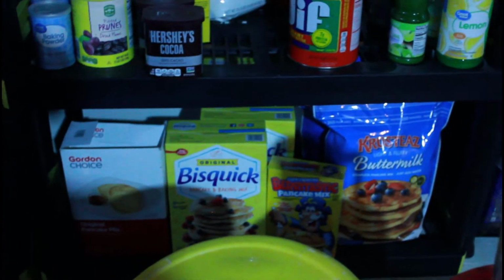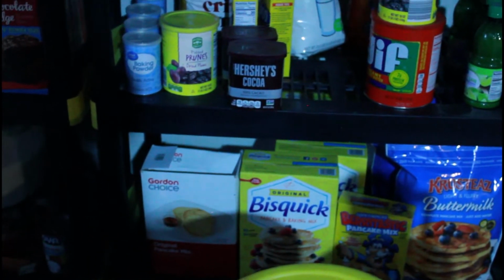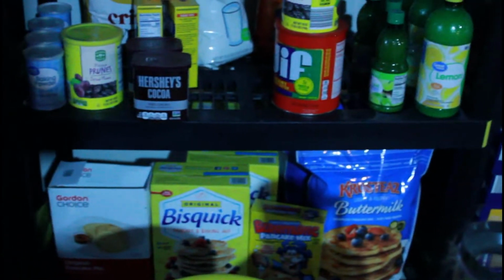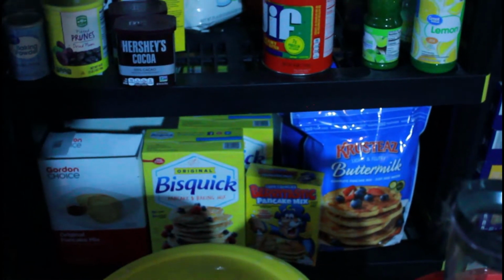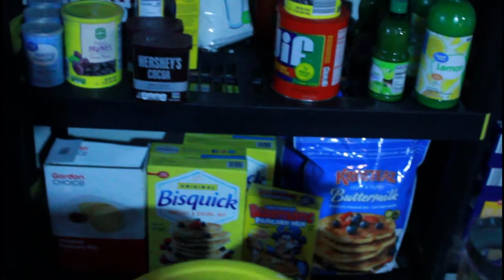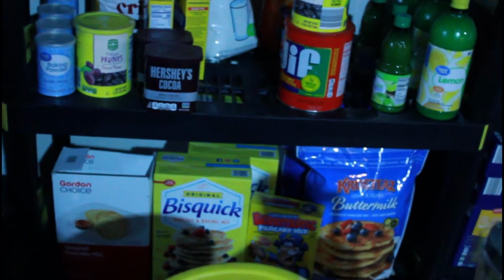I have 2 bags of the Crusties. I have this box of Gordon pancake mix that is already open. And then I have this new pancake mix that I want to try, which is Captain Crunch Berry-tastic pancake mix. I have no idea how that's going to taste, so I bought it just to try it out. And then I have 4 boxes of the Bisquick mix.